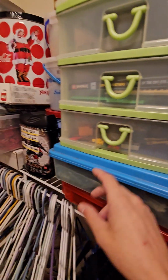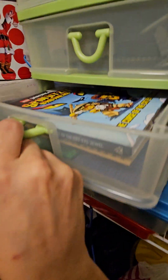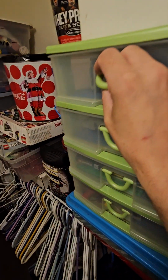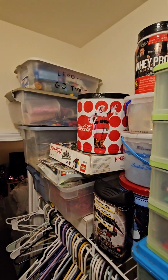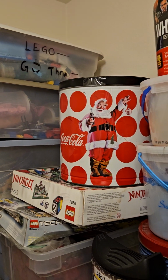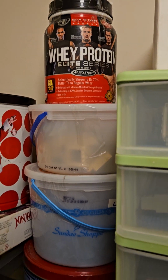These are all my drawers. I gotta sort some of this stuff out. And that's all my Lego stuff. I do have a lot of books, so I'll stack them.